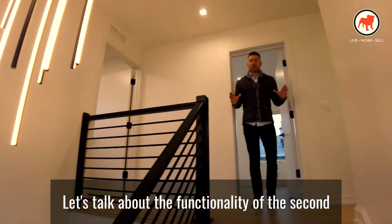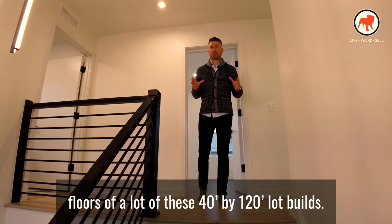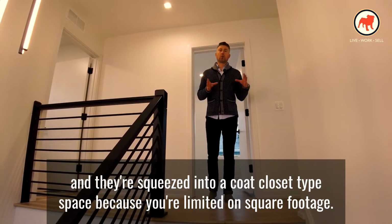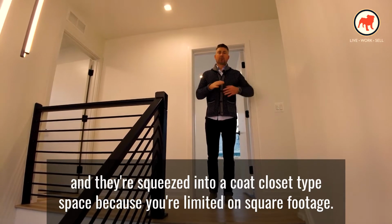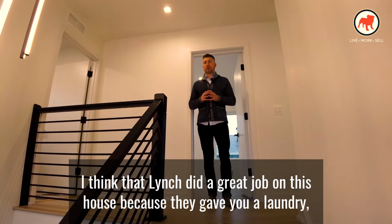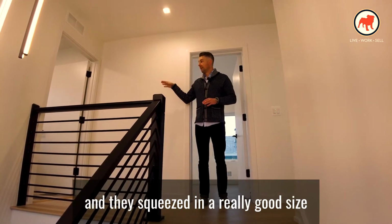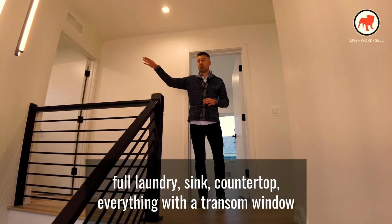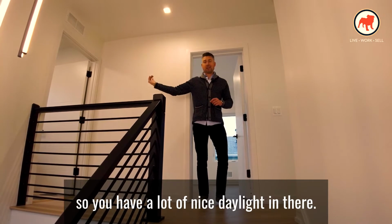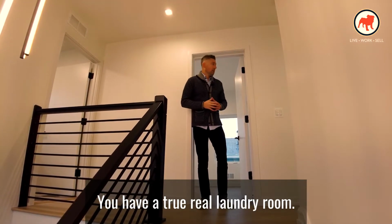So let's talk about the functionality of the second floors of a lot of these 40 by 120 lot builds. Usually your laundries are very, very small and they're squeezed into a coat closet type space because you're limited on square footage. I think that Lynch did a great job on this house because they gave you a laundry, they bumped out the front of the home a little bit over the porch, and they squeezed in a really good size full laundry, sink, countertop, everything with a transom window, so you have a lot of nice daylight in there, and you have a true, real laundry room.